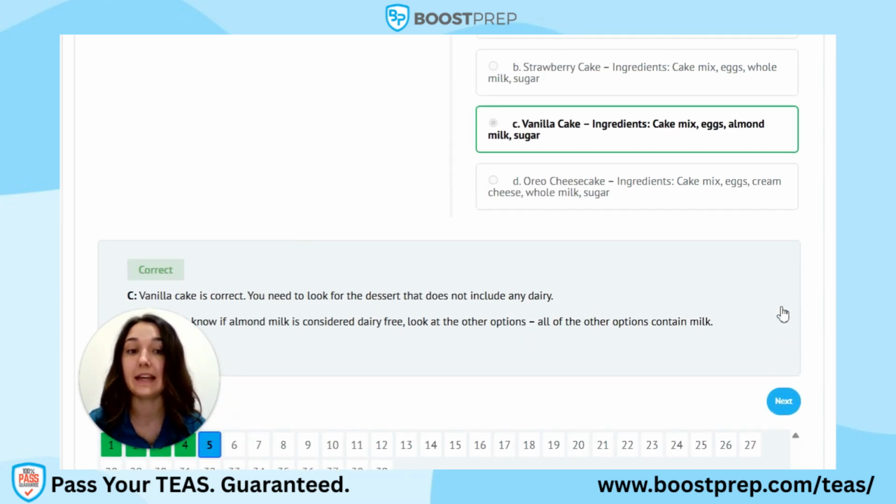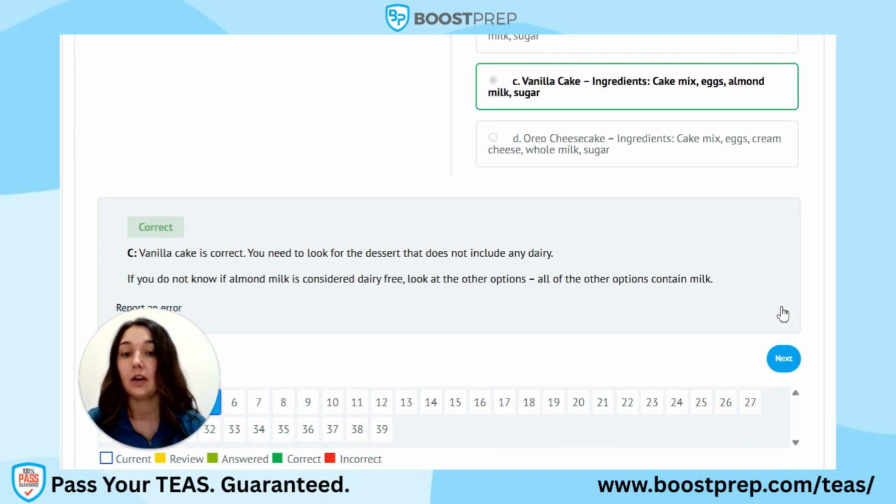Correct answer is C. Vanilla cake. You need to look for the dessert that does not include any dairy. So cake mix, eggs, almond milk, and sugar, there aren't any dairy things in that.